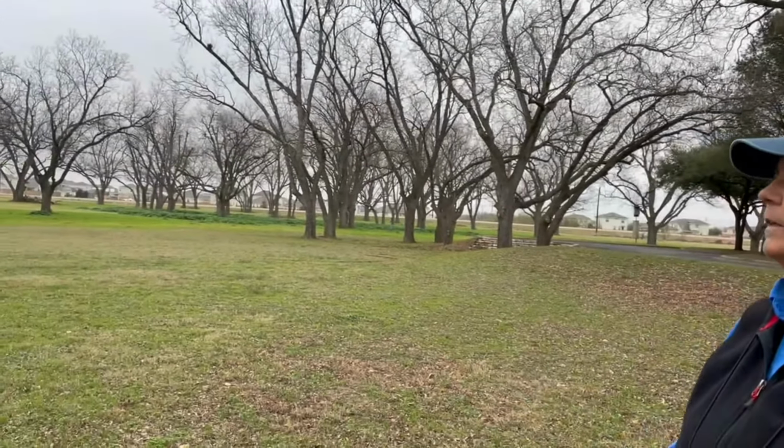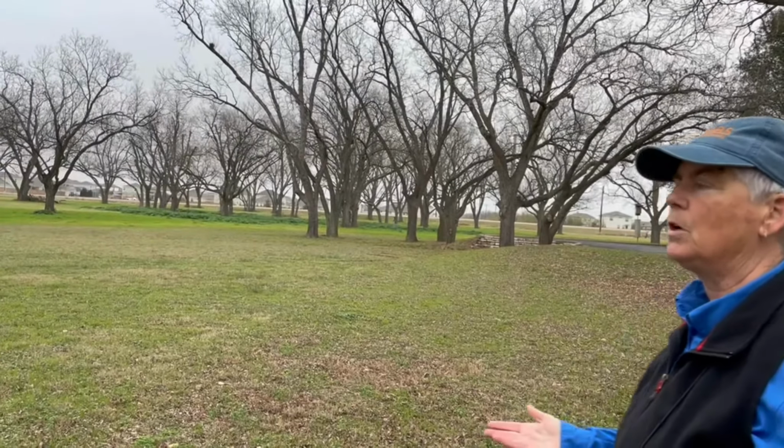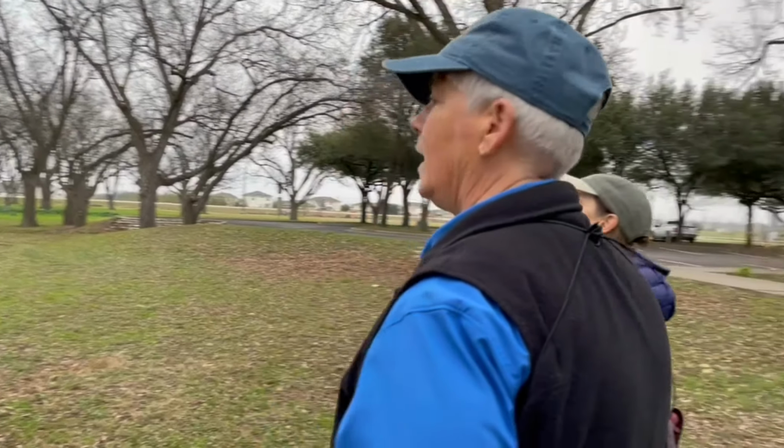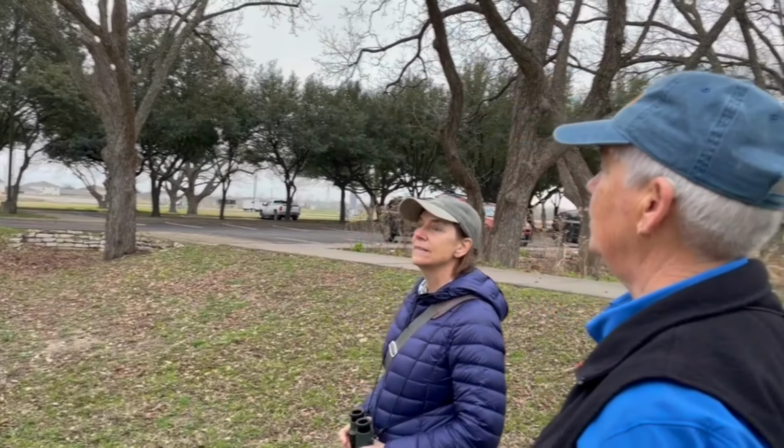Well, while we're here at the Center for Environmental Research, also called the CER, this is a perfect place to start your birding when you're out at Hornsby Bend. The trees that are behind me are mostly pecan trees, and they attract a number of different species of birds all year long. And the trees that line the parking lot are very full of birds, especially in the winter. You'll find yellow-rumped warblers, chipping sparrows, you name it.